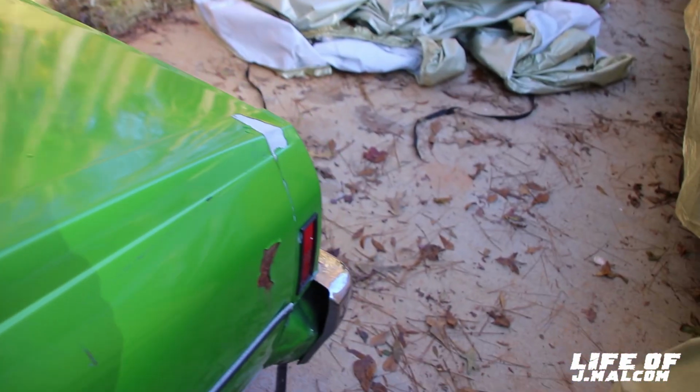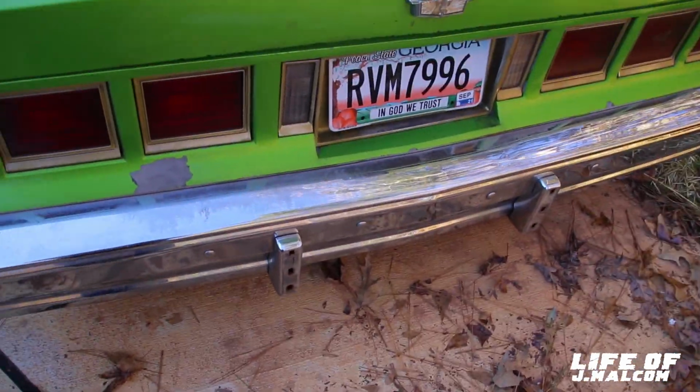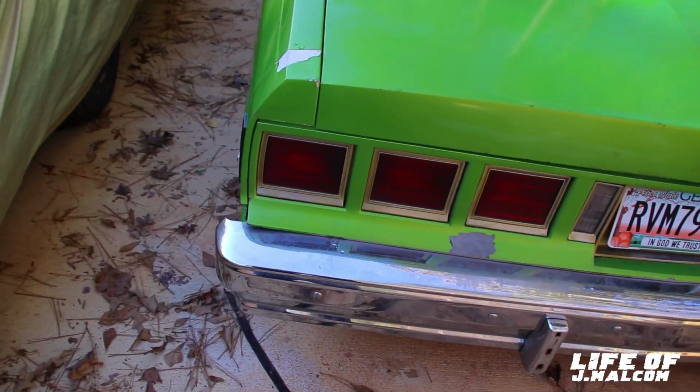And like I said, this back bumper, see you got the impact strips that go right here, and this car is missing all four of them, so you got to know how to check that.